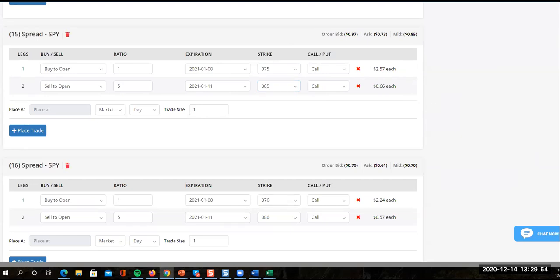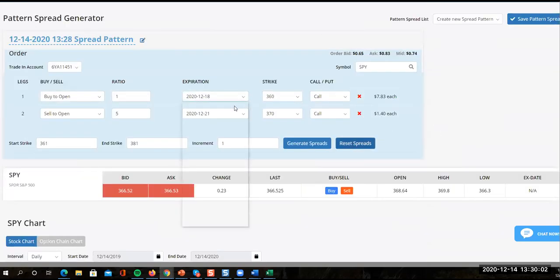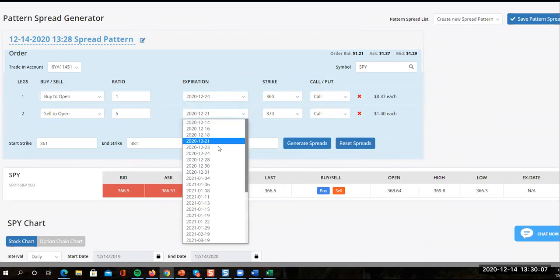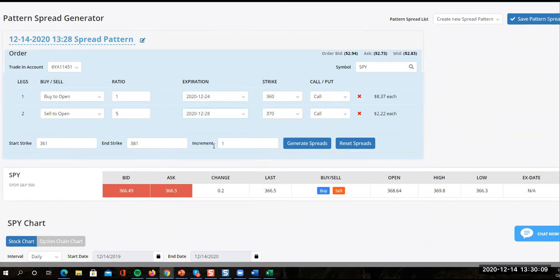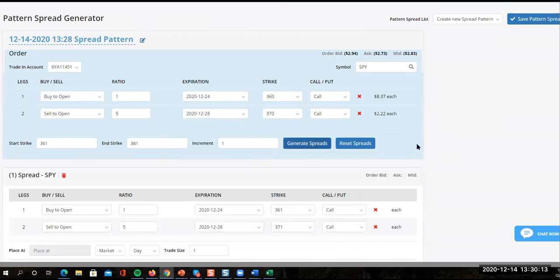But as you saw here, so we did 12/18s, and so now I'm going to do 1 week before that. So I'll reset the spreads. I'll change the expirations to 12/24 and 12/28. Keep the same high and low, generate the spreads.